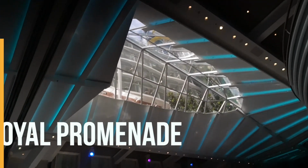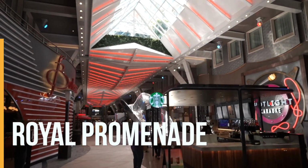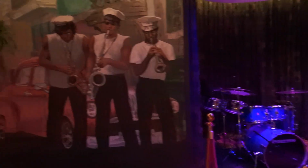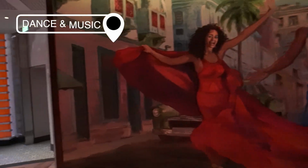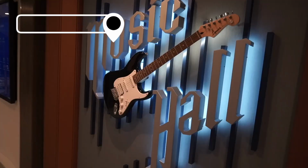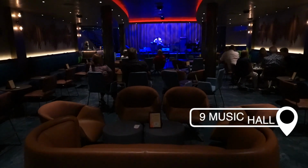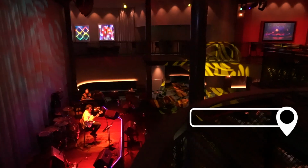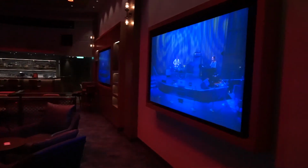Another favorite place is, of course, the Royal Promenade deck, but especially the Boleros bar, which is a Latin-themed bar that has lots of good music and dancing and high energy. It happens at night, and it's a lot of fun. Also, something new is the music hall, where they have cover bands playing, and it's two-tiered. There's dancing, there's classes there, and there's a pool table on the very top. Lots of people come here for a nightly entertainment of music.